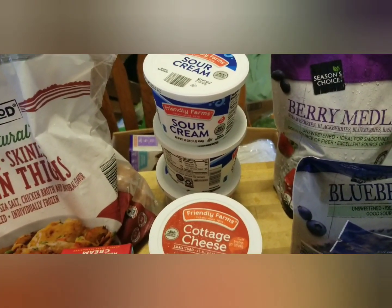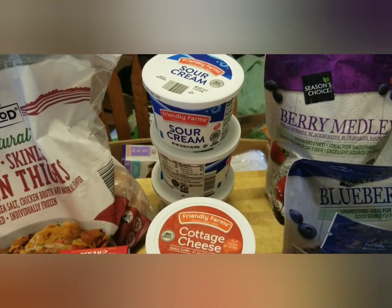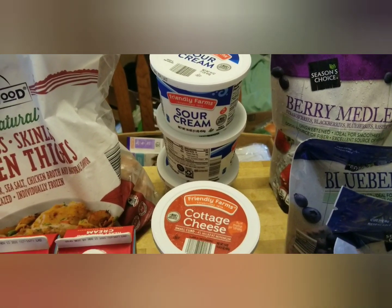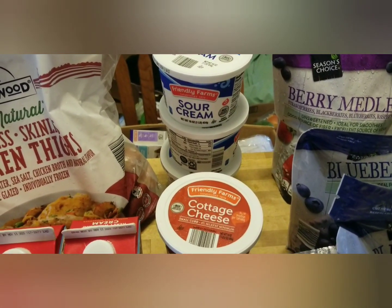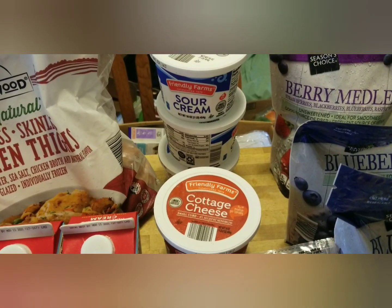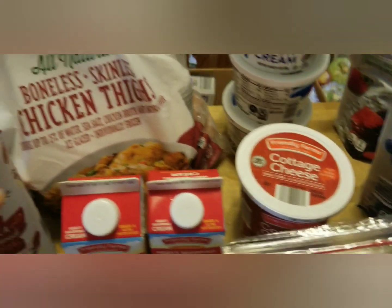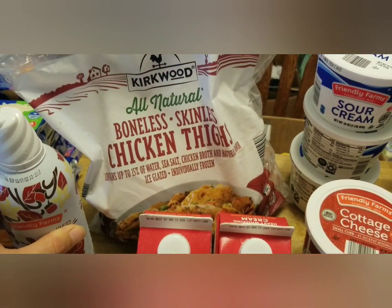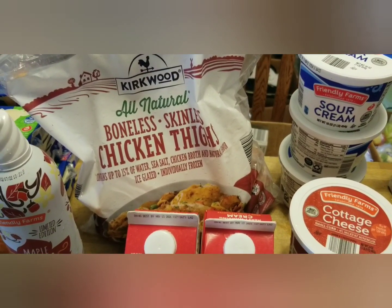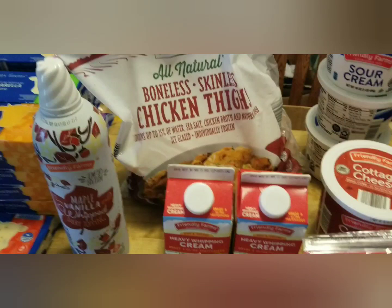There's 3 tubs of sour cream for casseroles and taco stuff. A lot of times I will eat something for snack or lunch that I'll throw some sour cream on to get my fat in. When you eat low carb, you replace the carbohydrates with fats. So, yeah. A thing of cottage cheese. There's 1 thing of boneless, skinless chicken thighs that I didn't get for a particular meal. I will probably use some of it for the chicken Alfredo.